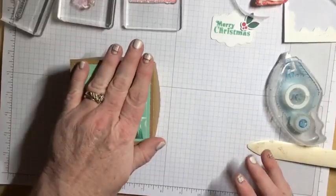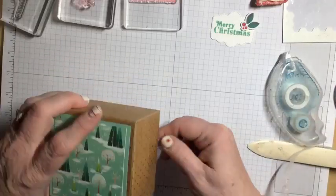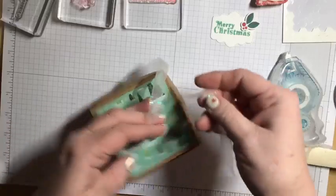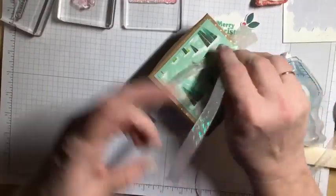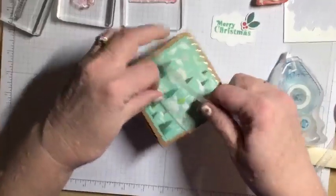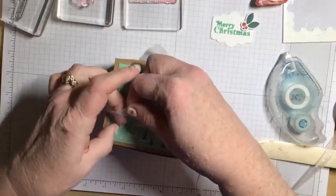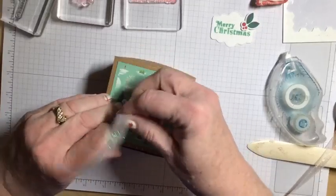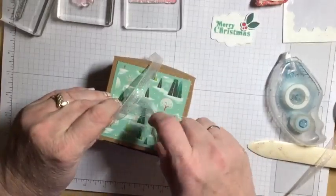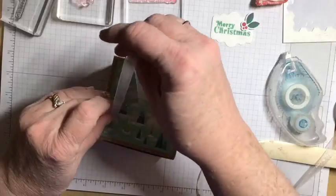There we go. Then what I'm going to do is take my beautiful ribbon, and I am going to wrap it around my box. I want to leave enough, again, to tie a bow. And again, I'm going to put that bow over towards the left-hand side. This is going to hold, so you've put your package in. This is going to hold nicely. So let me just tie my bow.